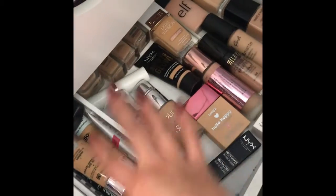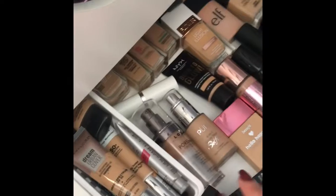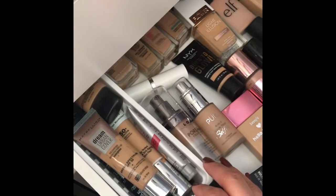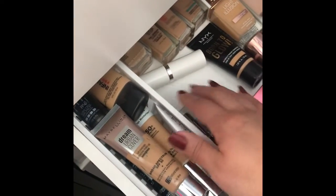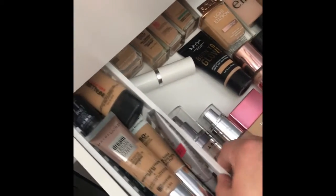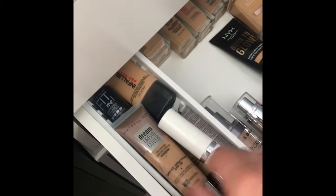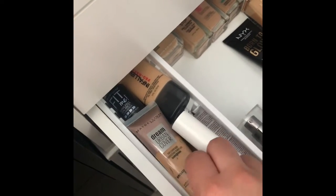In my next drawer are my foundations. So I got quite a few foundations in here, and I don't know what I want to try. I do have to go through a lot of these. Some of them don't work for me anymore. Some of them do. I'm trying to get through all of these.